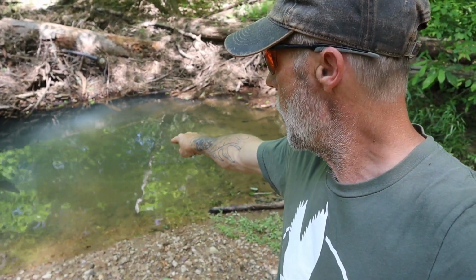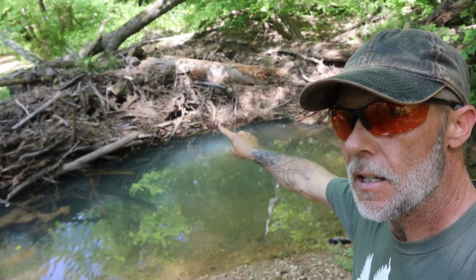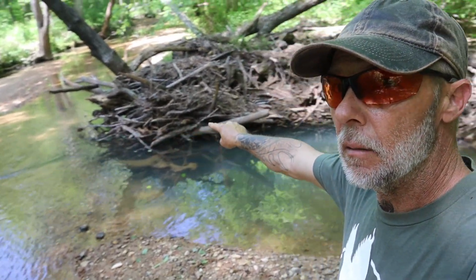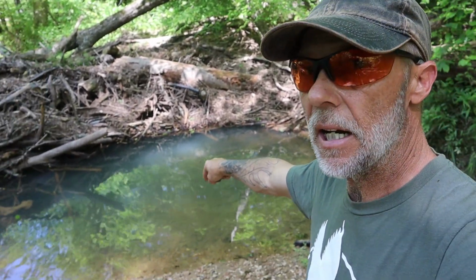Check this out behind me. This is not a very deep creek at all. A beaver dam. That water is super deep. It's probably almost over my head right there. And there it is. They haven't dammed up the whole creek. They log jammed this whole area. And there's some beaver down there, I guarantee you.